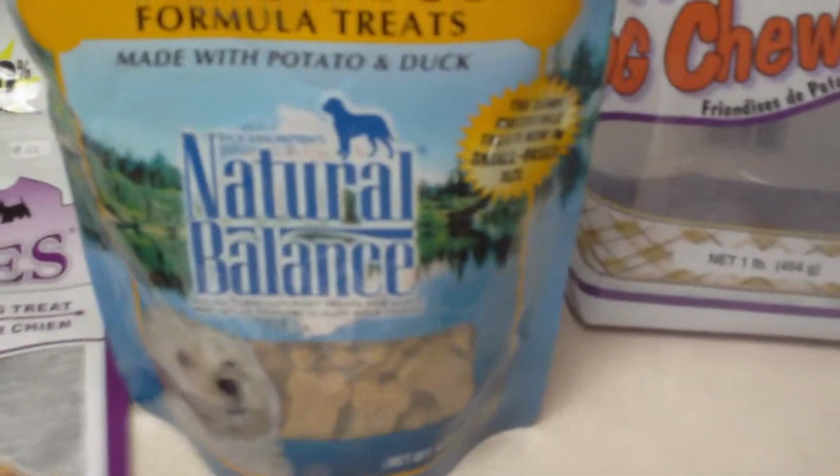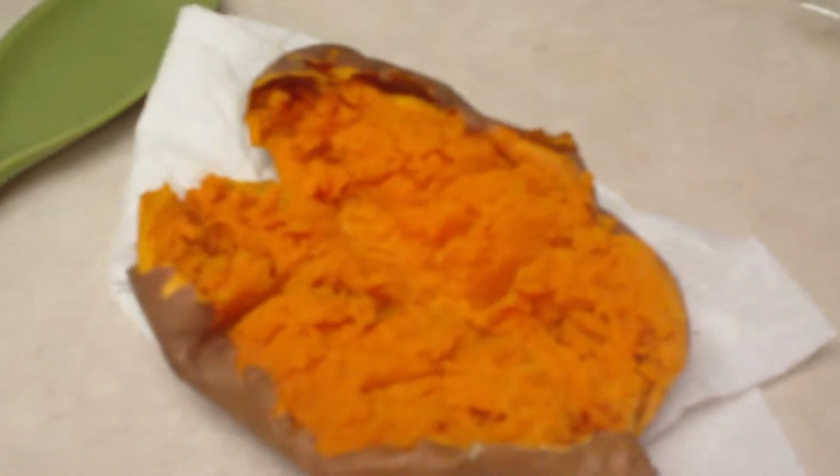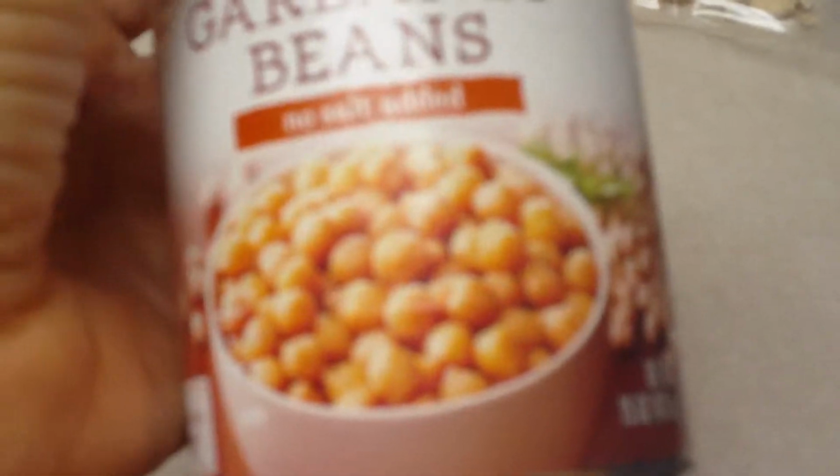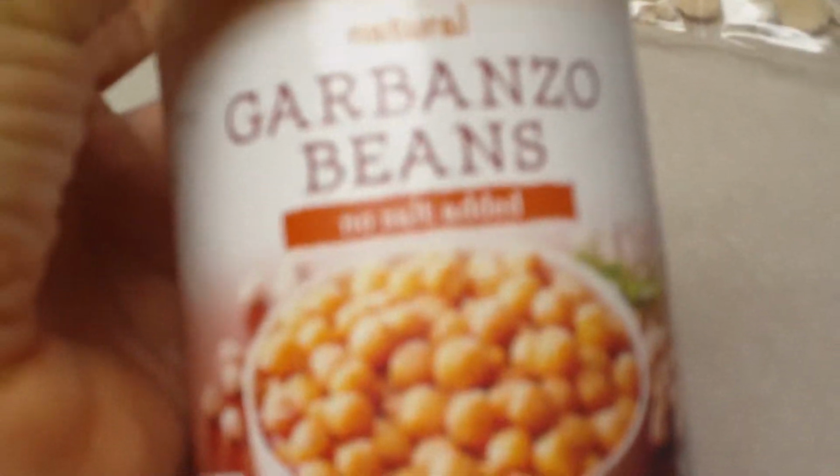A lot of dogs enjoy sweet potatoes. I've given my dog cooked sweet potatoes and just raw sweet potatoes to chew on. My dogs are also crazy about chickpeas. And as you can see, they come in great bite-sized morsels for training.